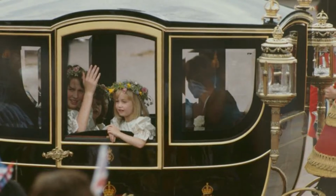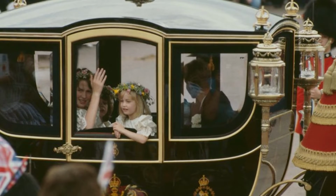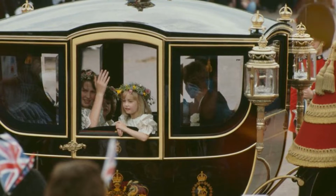Princess Diana's bridesmaids were treated like royalty. Of course, some of them were royalty. Here, they are seen arriving in a gold carriage.